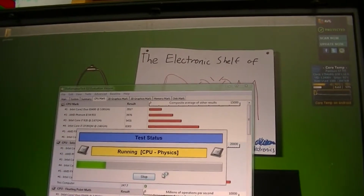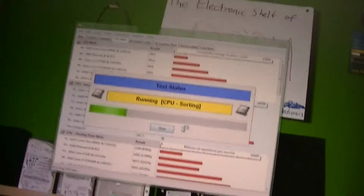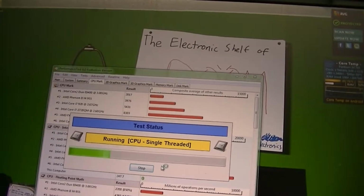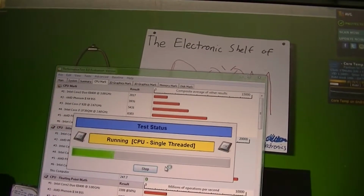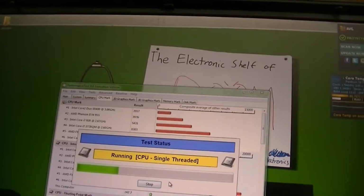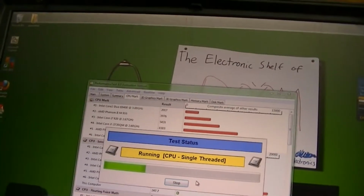Whoa, sorry. PassMark rating, 218. It's the lowest rating out of everything. But we'll see how low this rating is. This is probably going to be the best one. Best as in the absolute worst score I've ever seen on a system, ever.